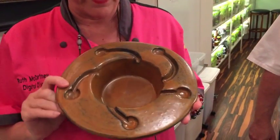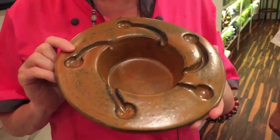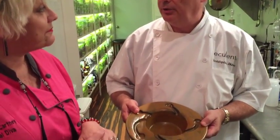So we're back in the lab, the secret lab at Eculent in Kemah, and I saw this lying around and I thought, good grief, I know we're near the Space Center in Houston, but did this land from another planet? Did they bring it back from outer space? So what's the story on this, Chef David? Not quite from outer space, but a little crazy nonetheless.